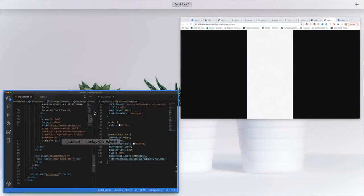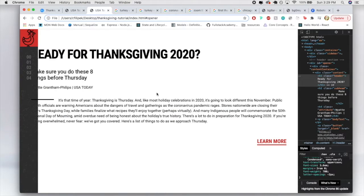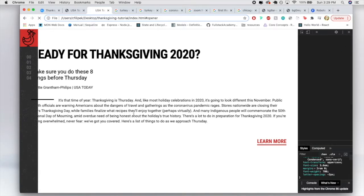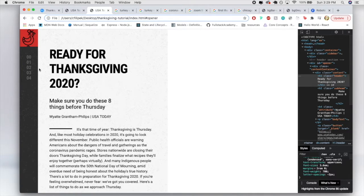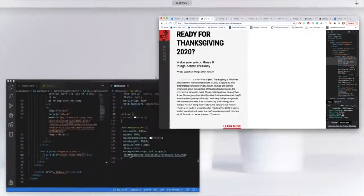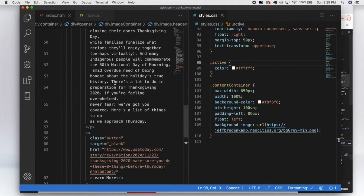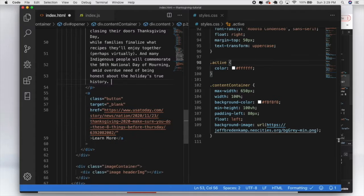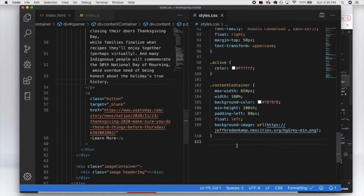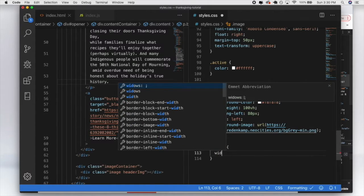Let's see what's going on right now. Oh, I haven't saved this in a bit. Cool. Perfect. So now as you can see, we have enough space. Loving it already. Okay, that looks great. Let's end at true history so it doesn't go below the 100 view height. Perfect. All right, so now let's target our image. Let's get rid of that bottomness. So I want the image to have a width and a height of 100%.